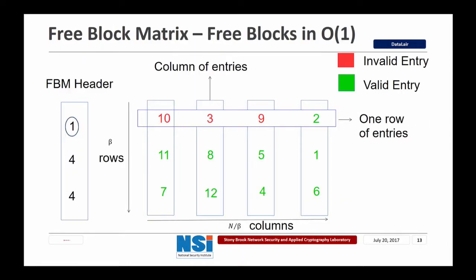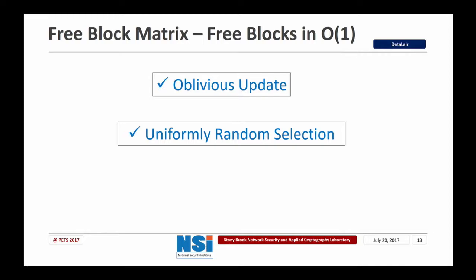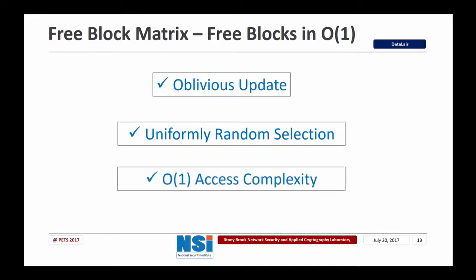And in DL-ORAM, we achieve this using an oblivious data structure, which we call the free block matrix. Without going into too much detail of how the free block matrix works, I'll give you the main takeaways from this. The free block matrix stores block addresses corresponding to blocks that are currently free on the disk. It can be obliviously updated, so it means that entries from the free block matrix can be added or removed without leaking information of what item has been accessed. It will also allow you to uniformly randomly select addresses from within the free block matrix. And both of these operations can be performed with constant number of disk access complexity.